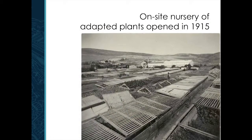The Olmsteds didn't believe that people that were coming here, a lot of them, it was a second home, would know how to use the plants, so they pre-planted some of the trees onto the sites because they just felt they're going to put something too wet into this dry landscape. So they used the nursery to start planting the community before the people bought the lots.